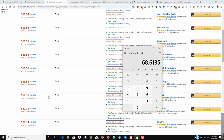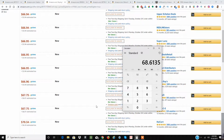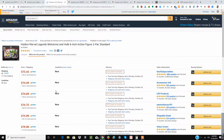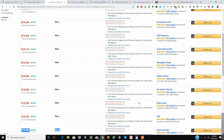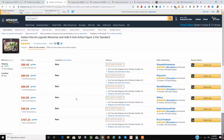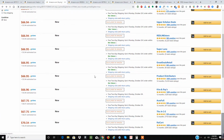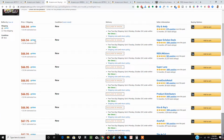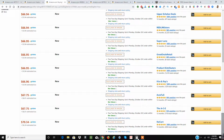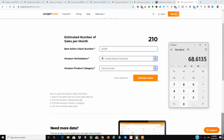So I'll be competing with 1, 2, 3, 4, 5, 6, 7, 8, 9 other people. See if anyone's selling it between that price first. No, everyone's more than $68. Two, three, four, five, six, seven, eight, nine. So I'll be number 10. So I can sell it for 68.61.